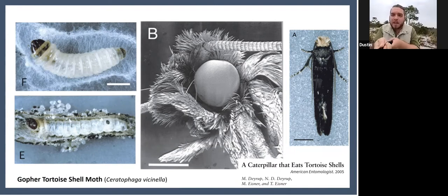And I love that one. That is with a scanning electron microscope of the adult moth. Pretty amazing. So today, these are, as far as we know, specialized to a species that is a threatened species. So this moth is probably also an imperiled species.